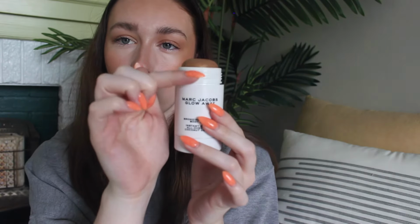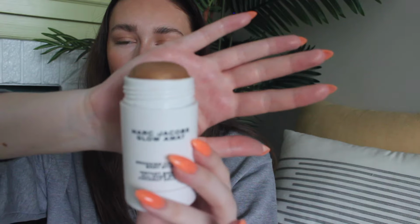I don't know how much is in this. I'm scared to roll it up. It says it's supposed to be 1.7 ounces of product, which is a ton, but again, if it's a body stick, not necessarily a face product, that's different. So honestly, my usage goal on this is to use it 100 times. I'm going to update y'all with pictures. I'm not going to roll it up until I need to. So this is where we are currently sitting, and I do have a picture of it as well.